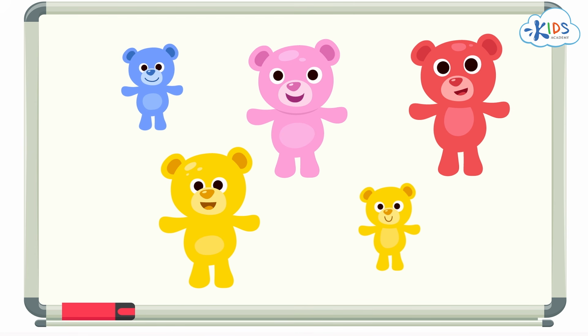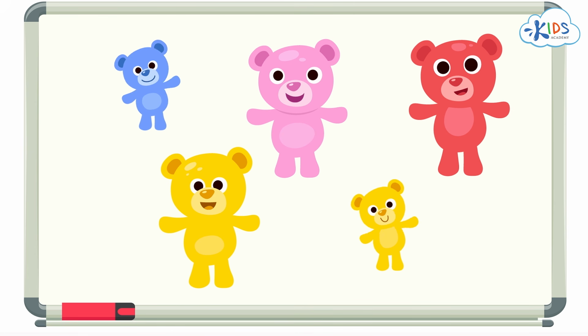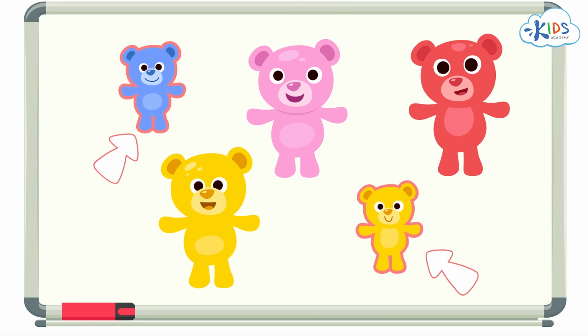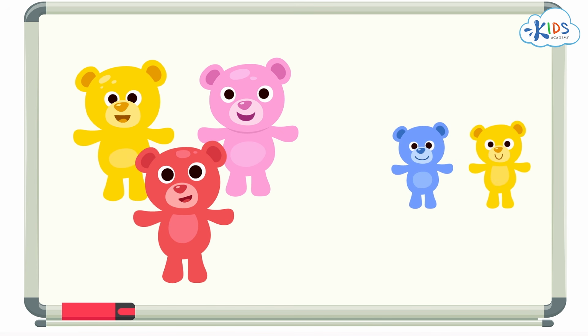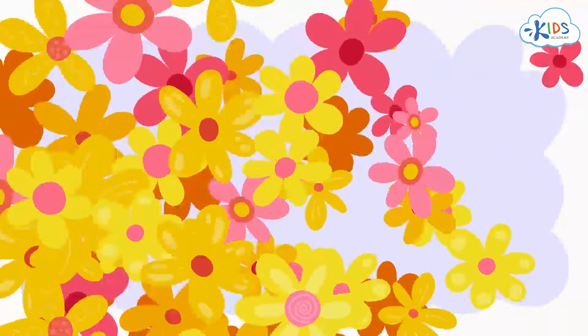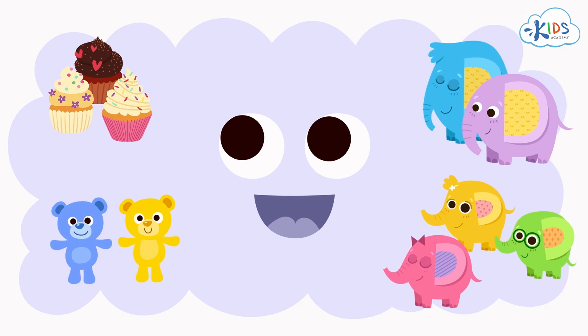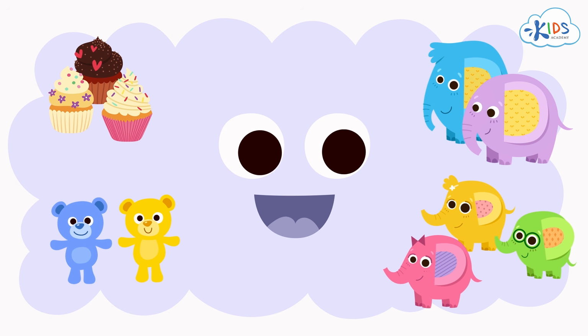Okay, here's the answer. Here are the small teddy bears. This yellow teddy bear is small, and this blue teddy bear is small too. We can put them both in the group of small teddy bears. Great job. Remember, when you are sorting objects by size, make sure the objects you put in the group are all the same size, no matter the color.